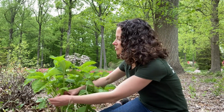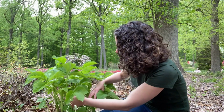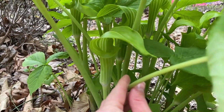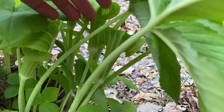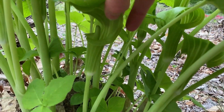But right now we have 2 stalks, 2 leaf stalks, 2 leaves, and a flower. But if we dig a little bit deeper, I find 1 leaf with a flower. So I wonder what the difference is. Let's get a little closer and figure it out. So as we can see, again, we have 1 leaf, 2 leaf, and a flower. Over here, we have 1 leaf and a very similar flower.